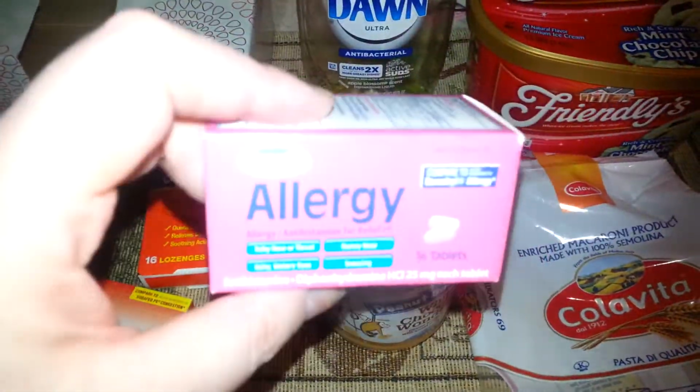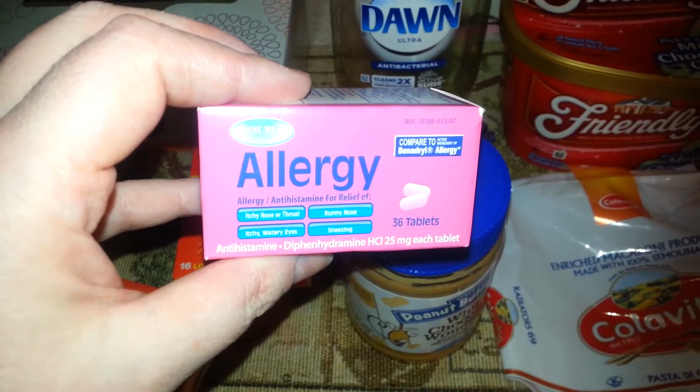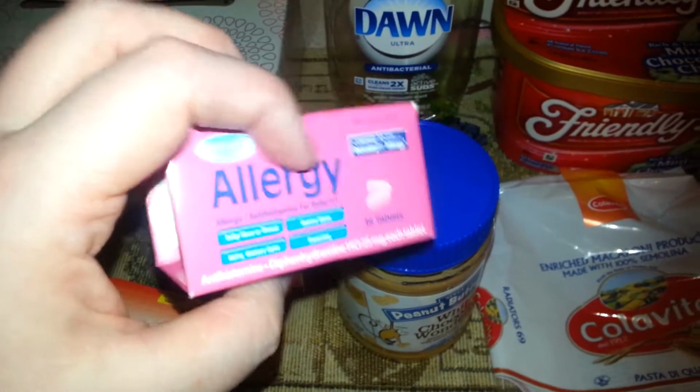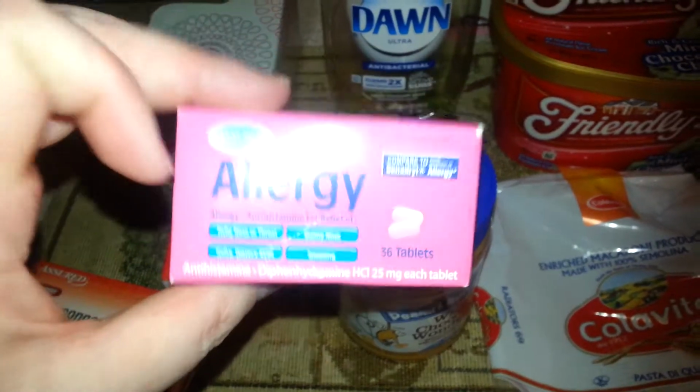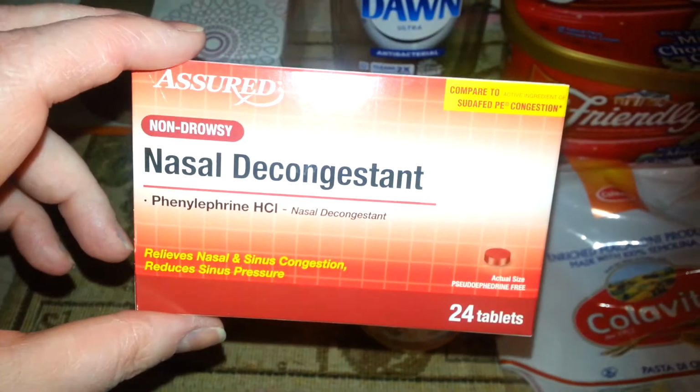So first, these are from Dollar Tree. They're the allergy pills. They're from the Assured brand. It says compared to Benadryl. I use them all. They worked awesome. You get 36 pills for a dollar. Great deal.